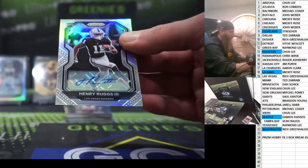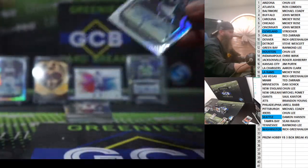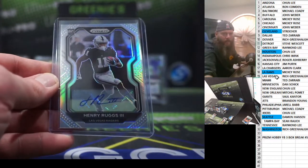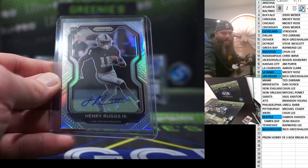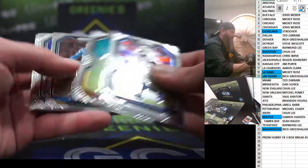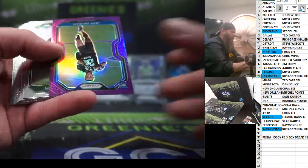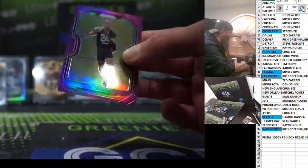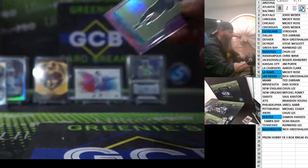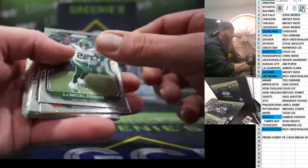Nice! Boom! Raiders, Henry Ruggs. Rich, nice hit. Eek one out there at the end, nice. Henry Ruggs. We got Rigor and Gladney. Last of it. Drew Lock. Jeff Okuda. Purple. Come on. Ryan and Hamler.